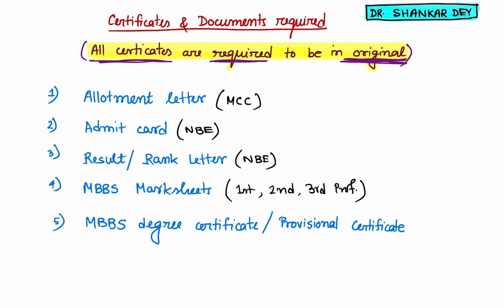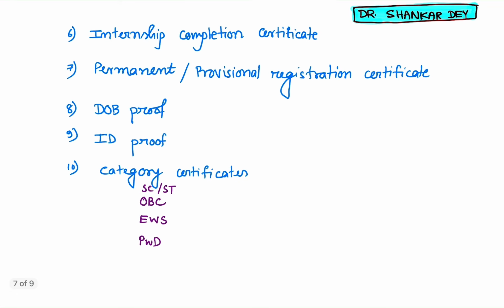Your MBBS degree certificate or any professional certificates given by your university. Next is the internship completion certificate, which should be issued by your head of institution or college after completion of your internship. Next, your permanent or provisional registration certificate. If the permanent one is not available at the time of admission, then you should provide the provisional registration certificate.